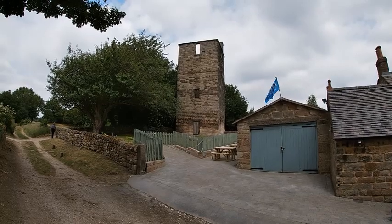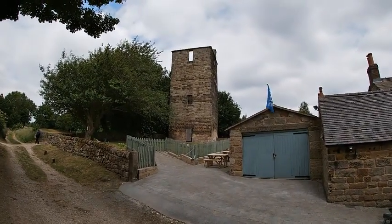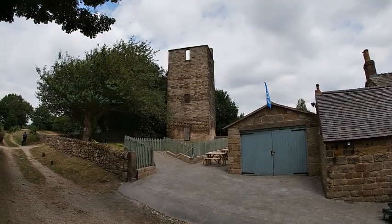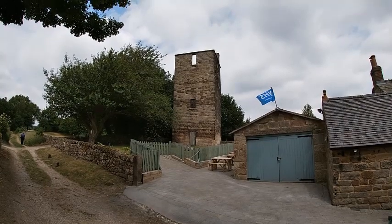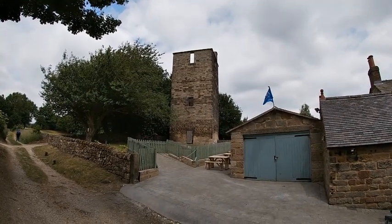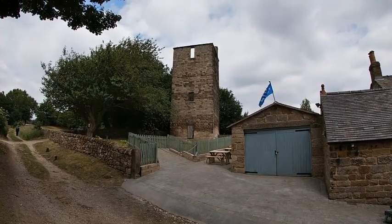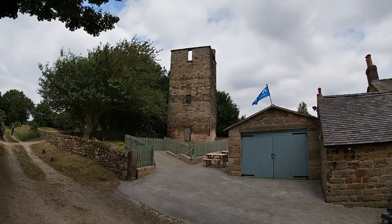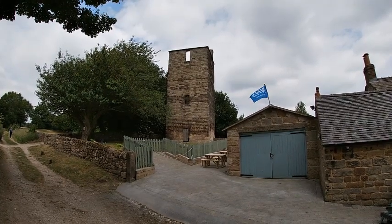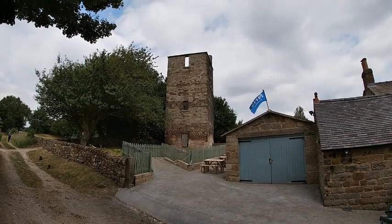The railway was built by the North Midland Railway in 1840. It was opened in 1840. It predates the Midland Railway, which was not formed until 1844. And there are a number of theories as to what the purpose of this tower was, one of which was that it was a surveying tool for the alignment of the tunnel below, because it sits exactly above the tunnel.